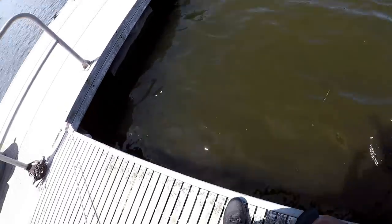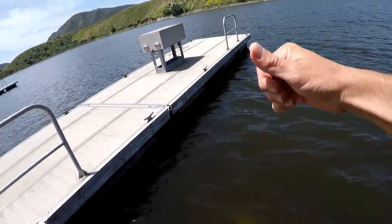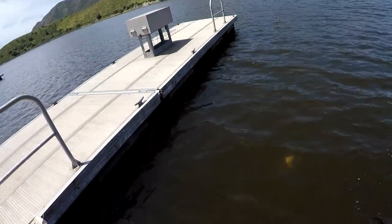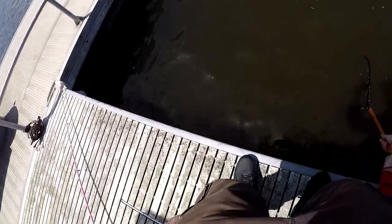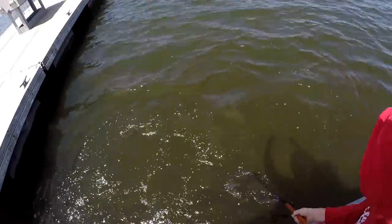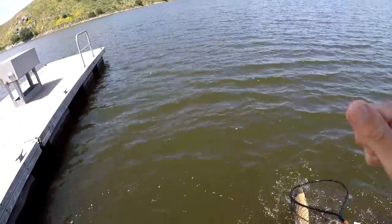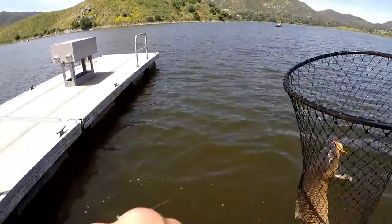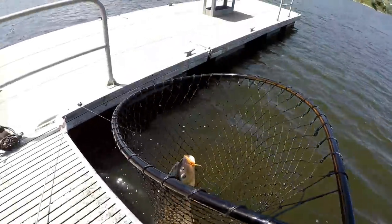Be careful. Be careful when they go to dig, man. It's gonna pull your hand apart, I'm telling you. Never had to hand fight a fish like that. You know how they do. Had to hand roll that sucker in. Dang. Thank you.